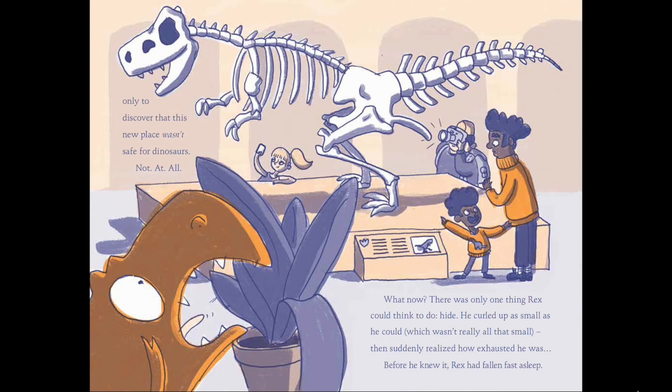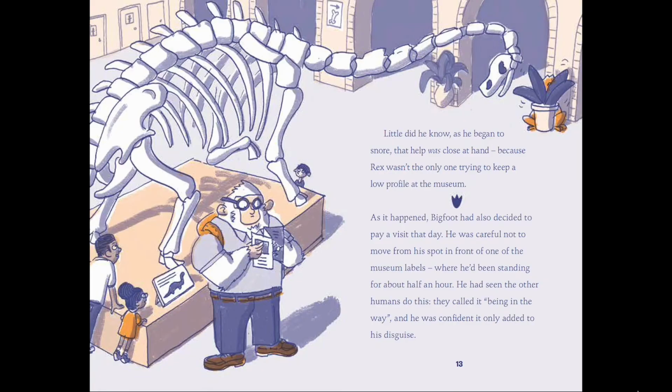There was only one thing Rex could think to do: hide. So he curled up as small as he could, which wasn't really that small, and then suddenly realised how exhausted he was. Before he knew it, Rex had fallen asleep. Little did he know, as he began to snore, that help was close at hand, because Rex wasn't the only one trying to keep a low profile at that museum.